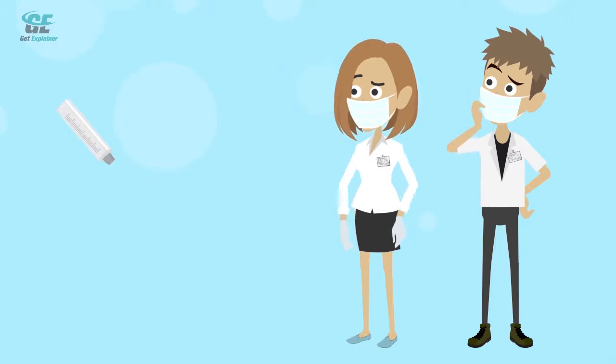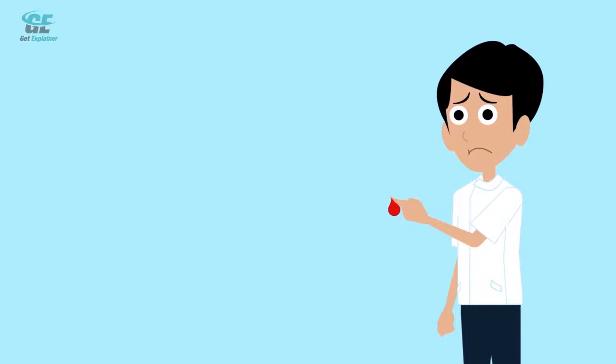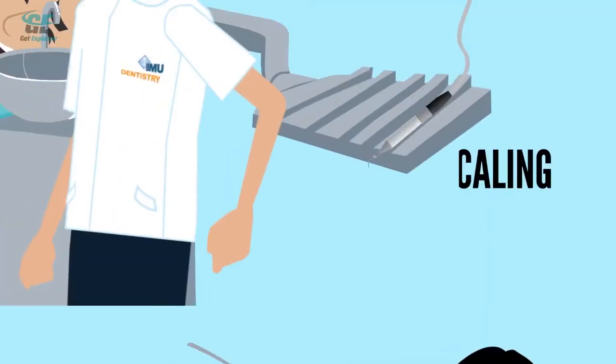But what is a needlestick injury and how can it be prevented? Needlestick injury is defined as an injury caused by contaminated sutures, hollow bore needles, or any sharp instrument that has broken the skin, causing bleeding. Here are some of the ways it can happen.